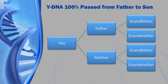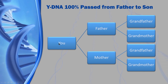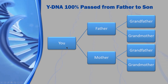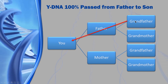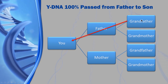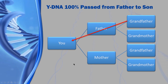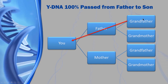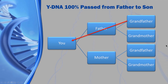All right, so with Y DNA, 100% of that DNA is handed down from father to you. So if you're a male, okay, now women don't have a Y chromosome, so only Y DNA tests can be taken for men. So the Y DNA is handed down from the grandfather at 100%, not 50%. 100% goes from grandfather to father to the male son. And so when you're doing DNA testing, if you're seeking somebody in the grandfather, sometimes we call it the surname line, then this might be a test that you want to take.